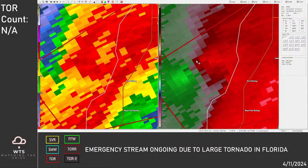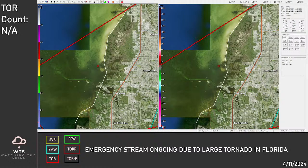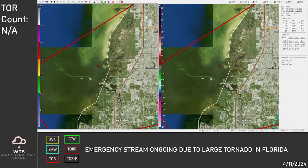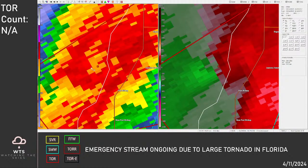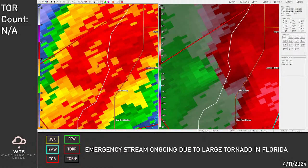I'm gonna see a velocity update here. Alrighty. So where that red square is, that is where the rotation is, and based off what we're seeing here, there's a little drop into the oranges with a red wrapped around it. That likely means that the tornado is rain wrapped, so you will not be able to see it. And by the time you are able to see it, it will be too late to get cover. So don't try seeing this tornado. Seek shelter immediately, because this tornado is very likely rain wrapped.